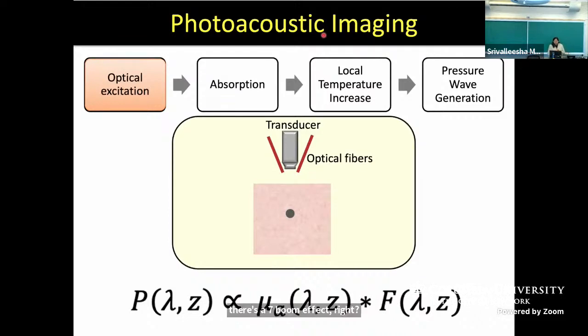So I'm going to show you an example. Assume you have the surrounding tissue that is scattering, not absorbing light, and assume that this gray circle is a blood vessel that has blood and hemoglobin, obviously. A transducer is what is used in ultrasound imaging: you transmit sound and receive sound to do regular ultrasound imaging. In photoacoustics, the ultrasound transducer is surrounded by optical fibers. So you excite this particular tissue with a nanosecond pulse laser.